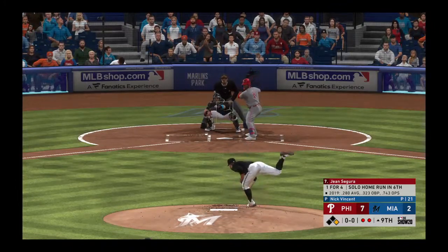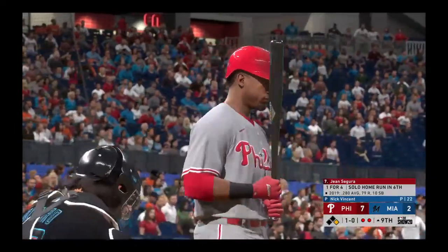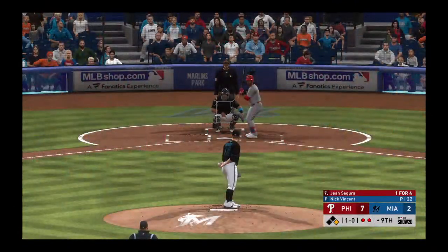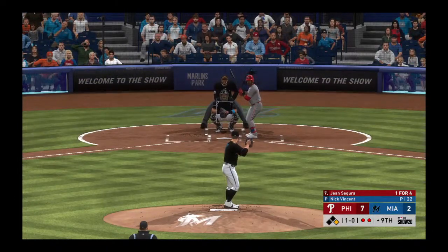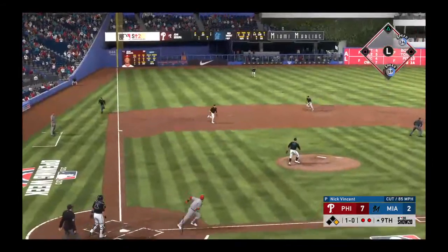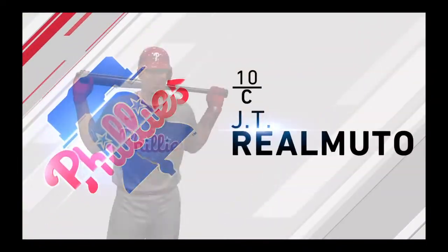Stepping in now, Gene Segura. As the first pitch misses to him, it's ball one. He comes into this appearance in the midst of a 1-for-4 day. A bouncer to the left side, reined in. Throw over to Aguilar at first will take care of him to end the inning.